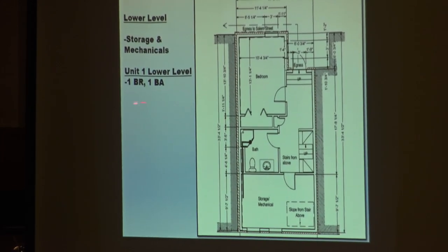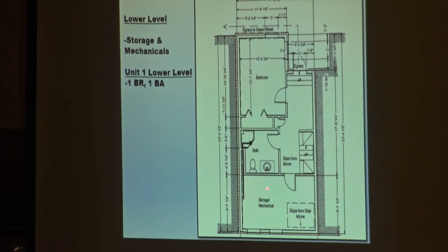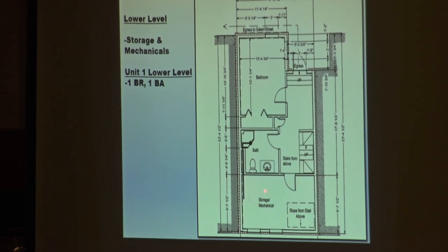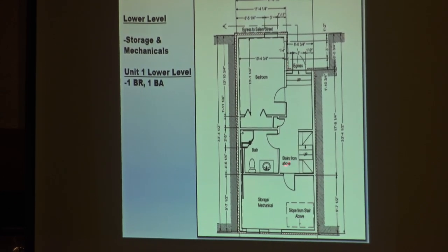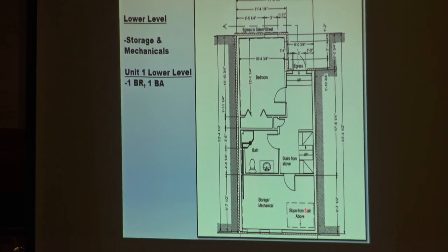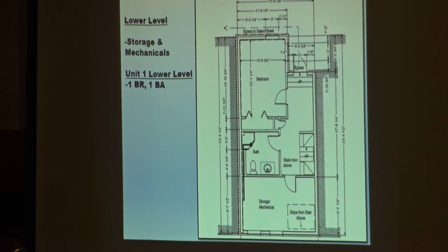This is the lower level, what we proposed. We set this back here about 9 feet, and the reason we set it back here is mechanicals. I want to keep mechanicals in here, and we want room for some storage in case we have some bicycles, or maybe some women with children and baby carriages, or some storage for the building. You can enter either through the main building or there'll be a doorway here you can get in. So we wanted to keep some free space, some open space for the building.